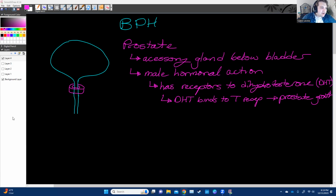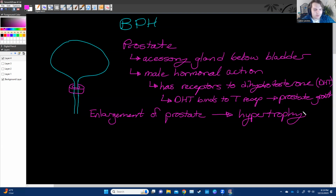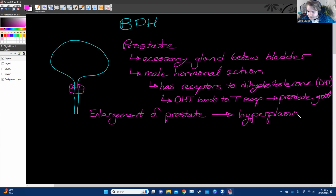All right. Specifically, what ends up happening here is that the enlargement of the prostate leads to something called hypertrophy. Hypertrophy? I guess hypertrophy is only in muscle, so it would just be hyperplasia. And what is important to know about hyperplasia is we're talking about an increase in the number of prostate cells.